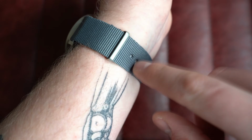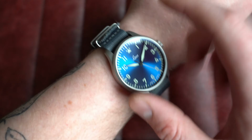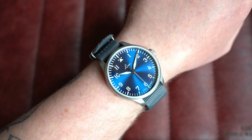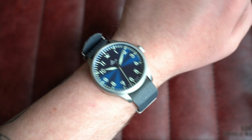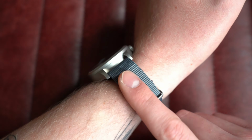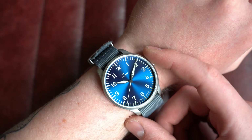Just so you guys know, this is the original Seiko NATO strap, and the buckle is actually signed as well. But here we go, 42mm by 49mm lug to lug, only 12mm thick. So with the NATO, it adds a little bit of beefiness, but not too much. And 20mm lugs, so endless options if you're not a fan of the NATO.